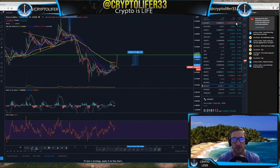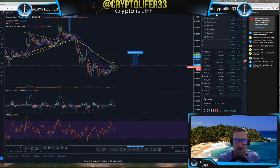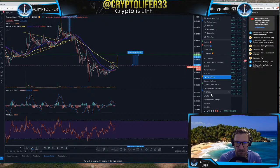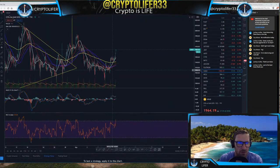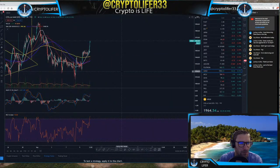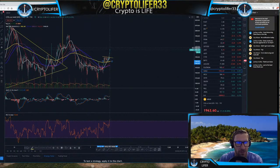Okay. The market opened. I just want to see if there's any correlation between the Dow and the crypto funds. All right. Gold. So there is a bull flag right there, and it boomed out.